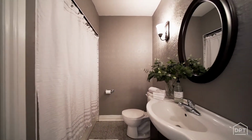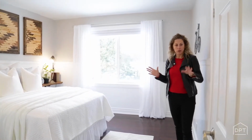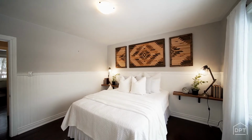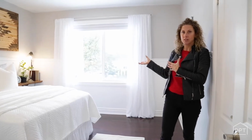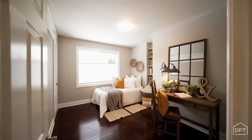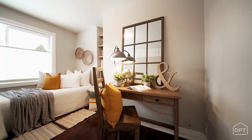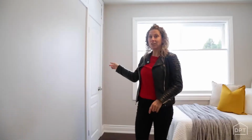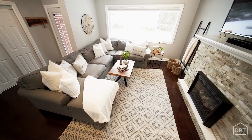And then we've got a nice big bedroom here. We've got some wainscoting on the walls, nice and bright. We've got a closet here. Again, those great big windows that add so much light here in the house. And then we've got another bedroom right next door, which we'll go check out as well. Nice, great big space. We've got a bed in here. We've got a desk, some built-in beautiful shelving. We've got a single closet and extra storage upstairs. So there's no shortage of space in here. Plenty of room for the kids in all of these bedrooms that we have in this house.